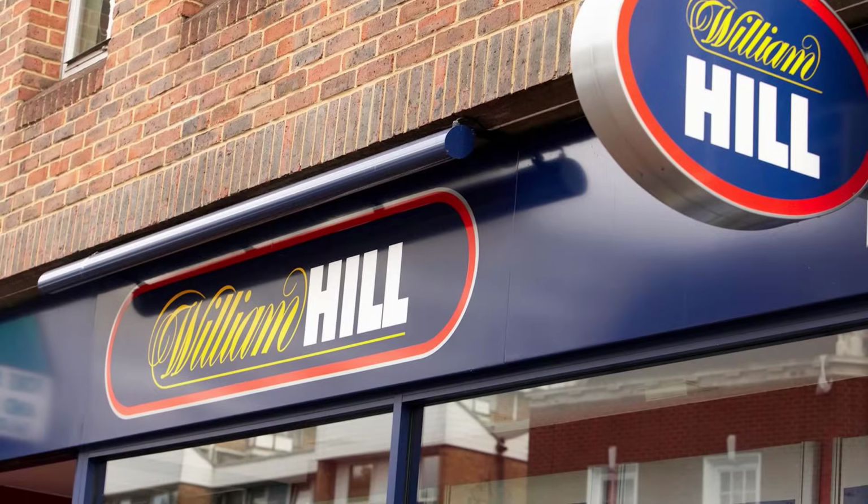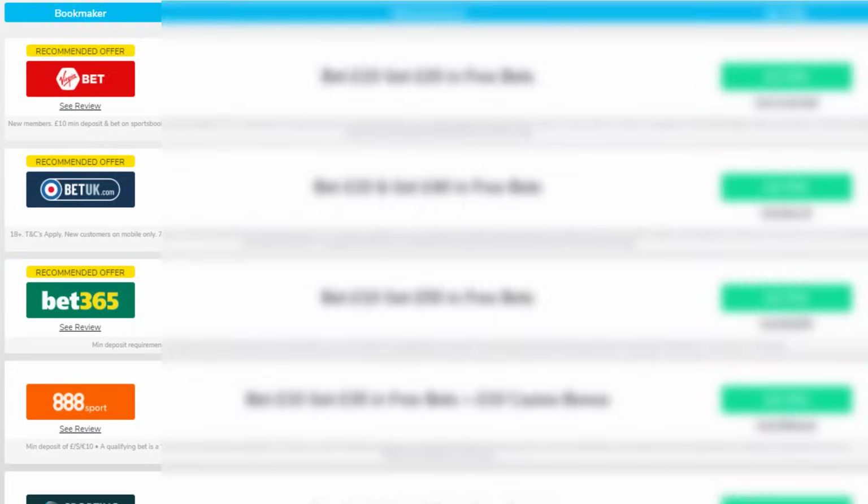ways around this. The first one and the most obvious one might be, in the current climate, to get yourself into the shop in person and place your each way bet on the back side of the portion and lay off the rest on the exchange. Obviously the exchange doesn't limit winners, so they don't really care what you're doing. Also, you can do this across multiple providers.